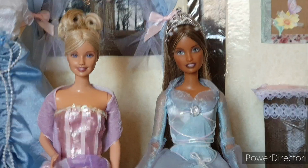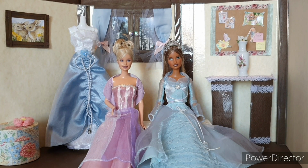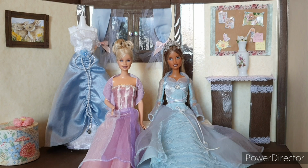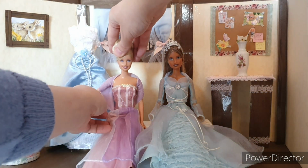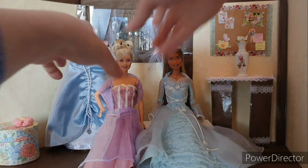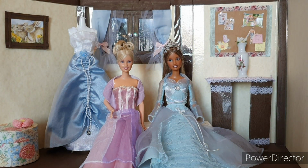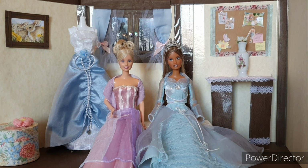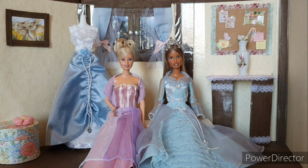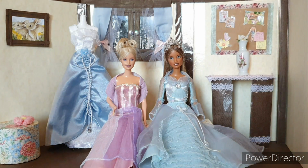So here we are. I made a shawl out of a ribbon, and I pinned it under the arms like so. I think you can see now. And that's cute because it's such a nice ribbon. It has a velvety feeling, and I really like it. So in order not to fall off, I just pinned it like so with a thread.